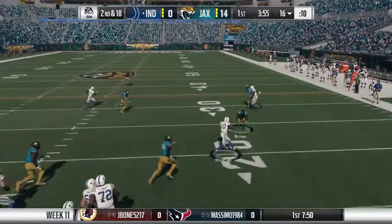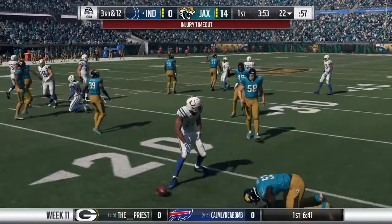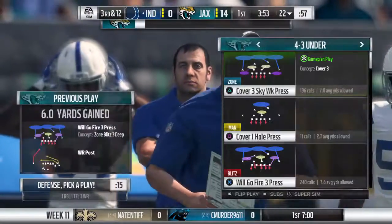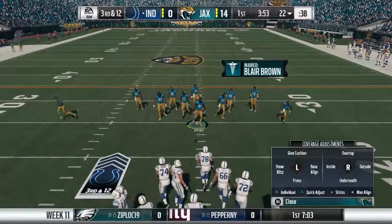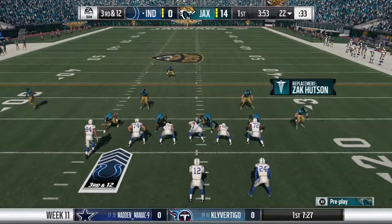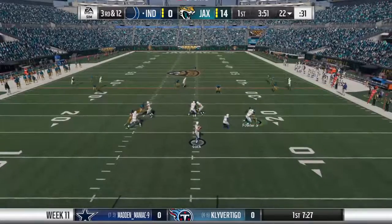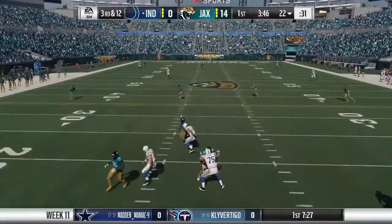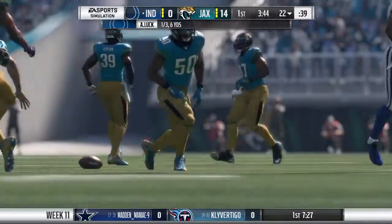From the shotgun, he'll look to throw. Quick hitter here, it's complete. And a big collision there as he winds up flat on his back. Looking to throw. And he couldn't hang on to it through the contact.